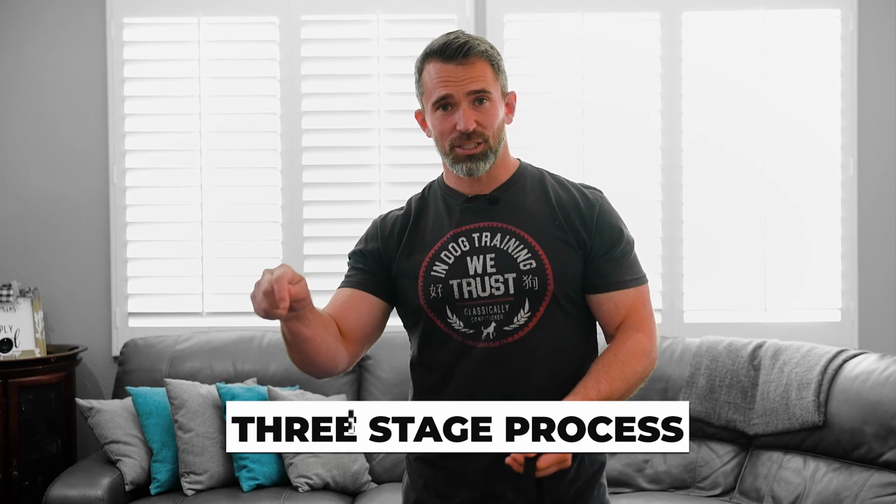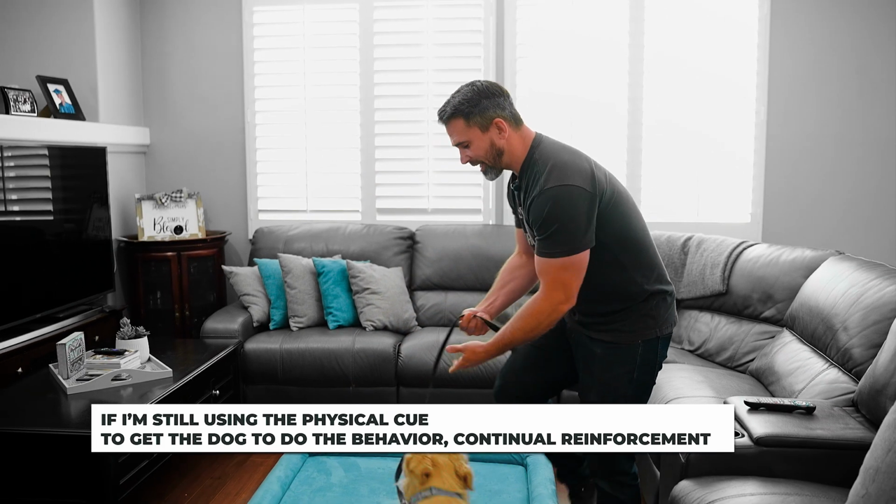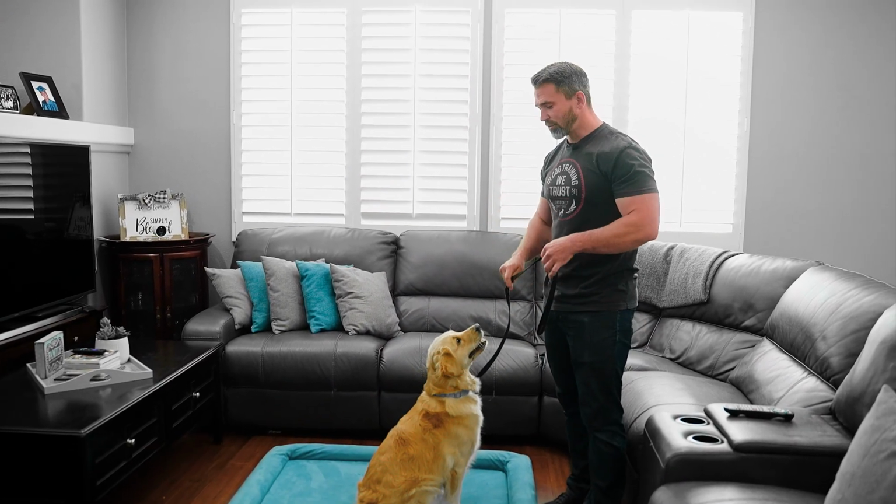Now I have a 3-stage process that I like to follow when I start to separate that continual reinforcement to a point where the dog can do multiple behaviors without always having to receive a reward. And that process, I'll explain very quickly. Stage 1, if I'm still using the physical cue to get the dog to do the behavior, continual reinforcement. The moment the dog starts to do it on the verbal command alone, I move to stage 2.